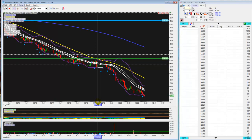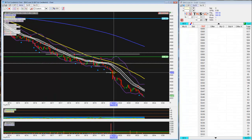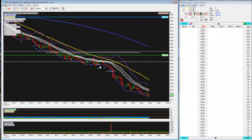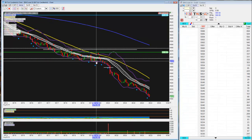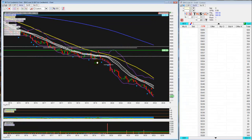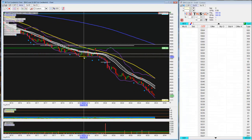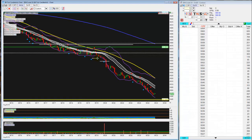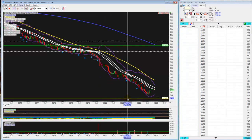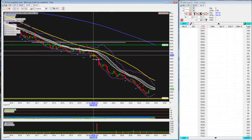That was a 3p run there, 3p to 55.55. Wow. Talk about a sell-off. There's the low of the week. Actually, that's the low of last week at 84.